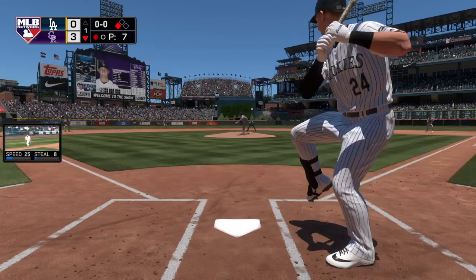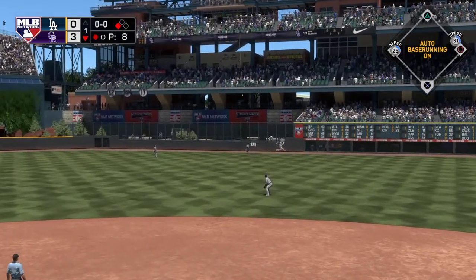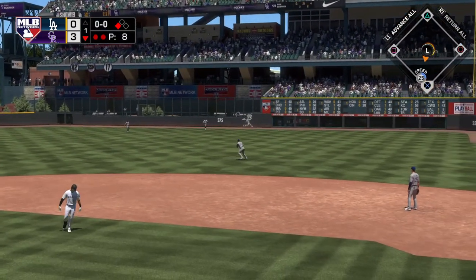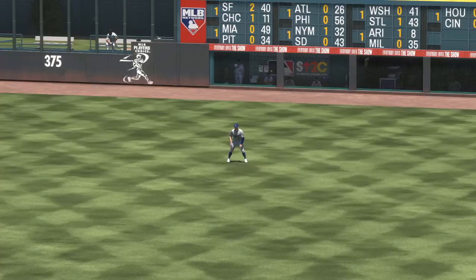Here's Ryan McMahon now. Pulled toward right center field. Chasing after it is Verdugo. And the play is made, but this should be good enough for an RBI as the runner from third tags up. And the runner from third crosses the plate. That makes it a 4-0 ball game.